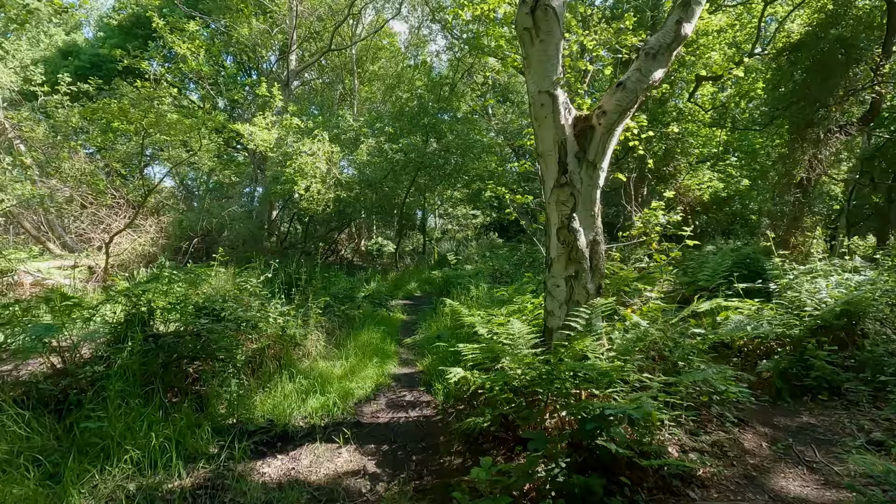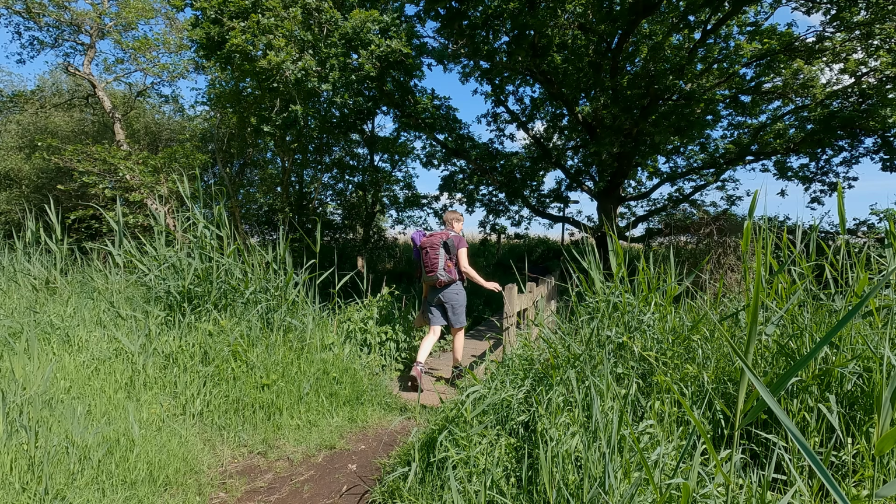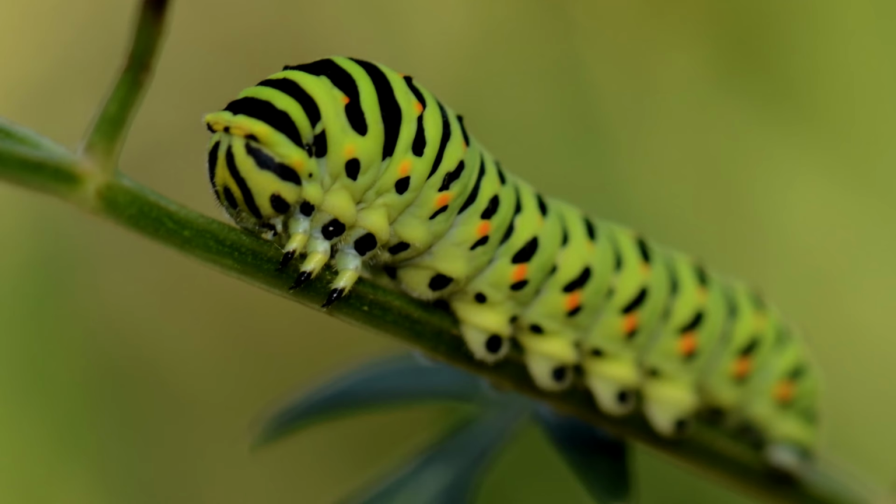Earlier this year, I photographed some swallowtail caterpillars, which I thought I'd show you. Here they are.